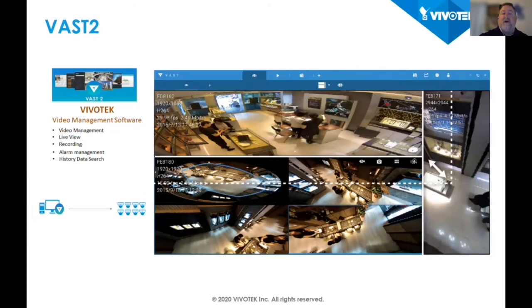But the general gist of it all is that you've got a number of cameras deployed out in the world, and you want to basically bring them back to a central site to manage them, to review for incidents, to look at live situations, to do data research for whatever it may be from a business intelligence standpoint. So all of those things, basically, you've got the cameras out on the edge. They're coming back through the network to a recording device of some level, and then managed by the software, which in our case is VAST 2 and the platform that we're talking about today.